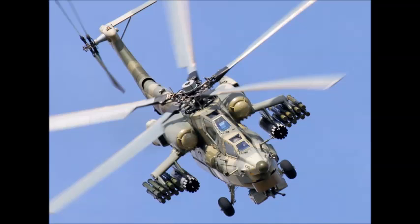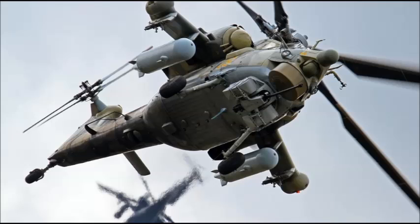Mi-28UB is a combat trainer helicopter. It is based on the Mi-28N. It can be used for pilot training. However, this helicopter retains full combat capability. MIL also proposes a variant of the Mi-28 for support of amphibious naval assaults.